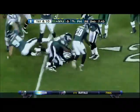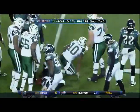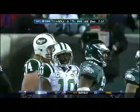Holmes, looking a whole lot of that football, picked up five, met by Samuel and Cheney.